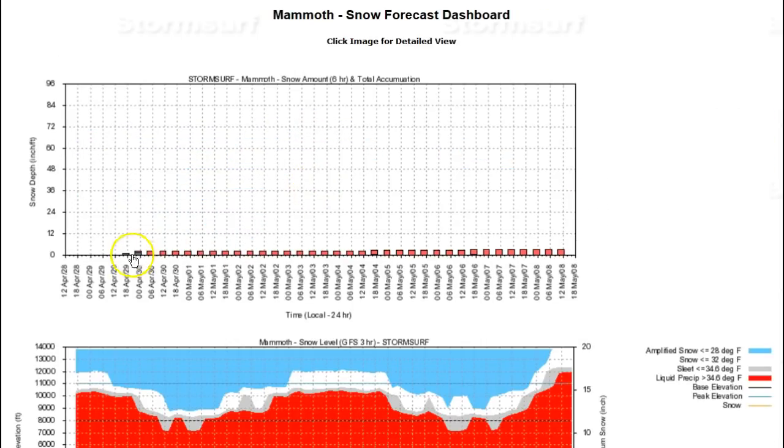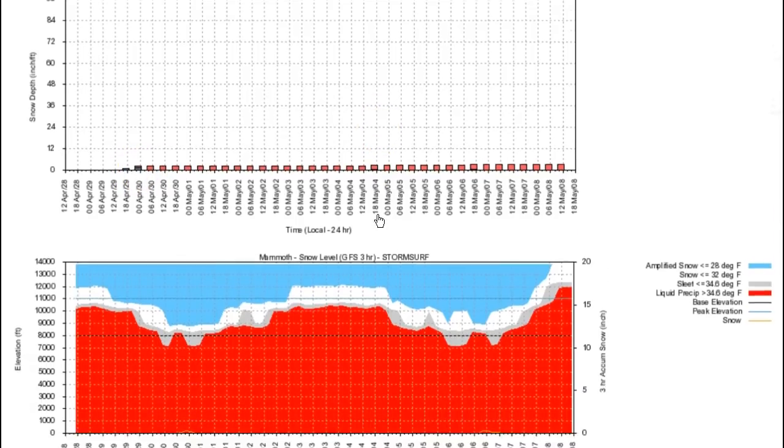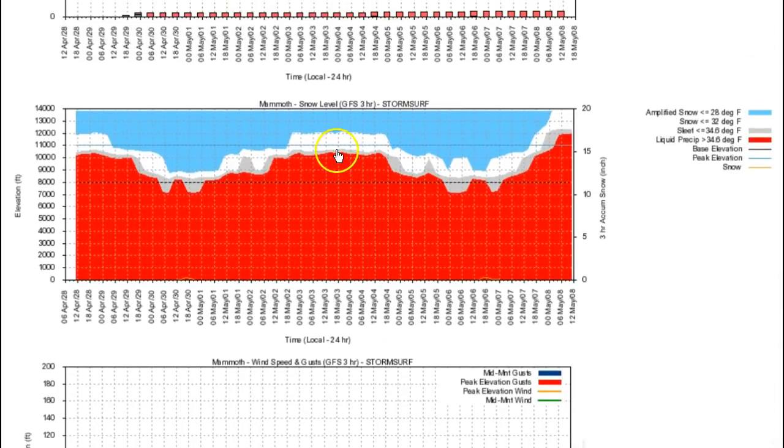And a quick look at Mammoth. Yeah, about 2 inches on, we'll say, the evening of the 29th. So what's that, tomorrow evening? Snow levels are a little bit higher, so it's still freezing up at the top, but down at lower elevations, probably good corn snow. Haven't heard a report, but the people that live there are in the know. We'll just leave it at that.